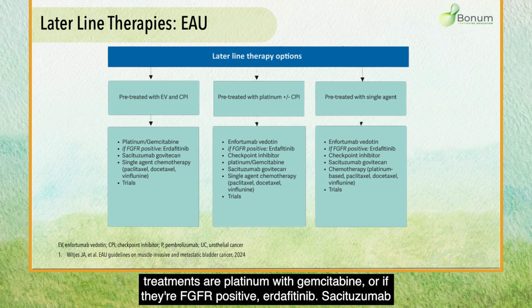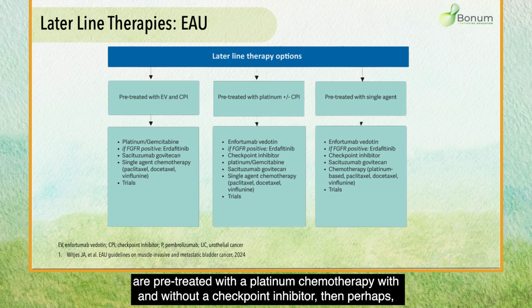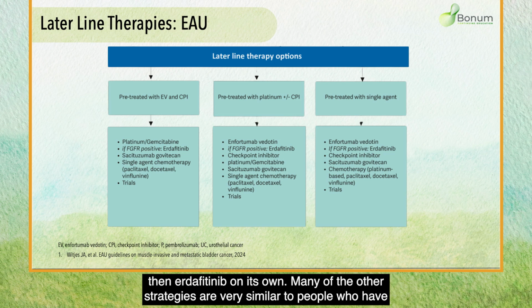Subsequent treatments are platinum with gemcitabine, or if they're FGFR positive, erdafitinib. Sacituzumab govitecan also has its space, as well as single agent chemotherapies and trials. If the patients are pretreated with a platinum chemotherapy with and without a checkpoint inhibitor, then perhaps enfortumab vedotin as a monotherapy still has its role. And again, if they're FGFR positive, then erdafitinib on its own.